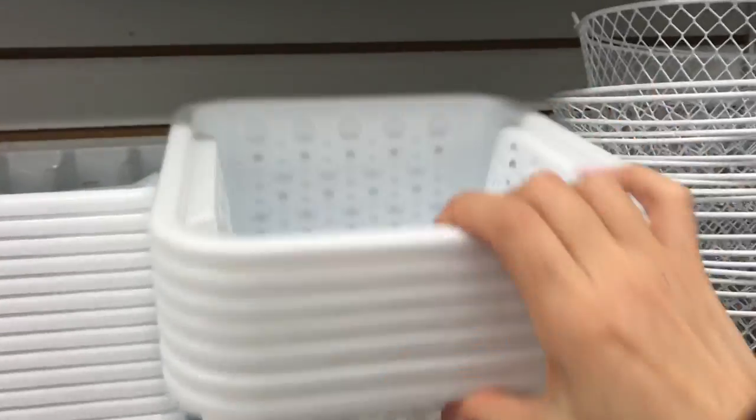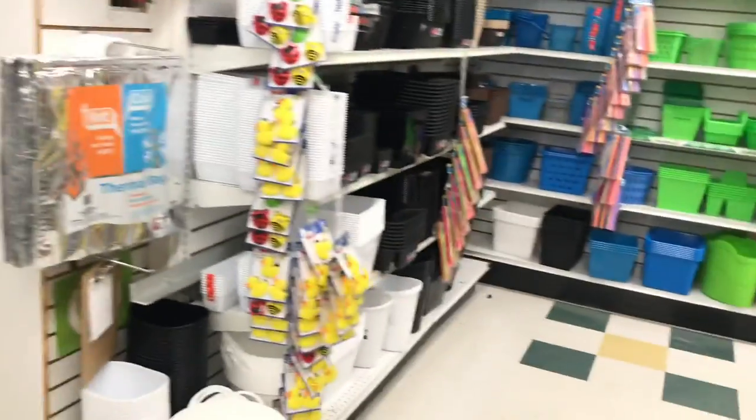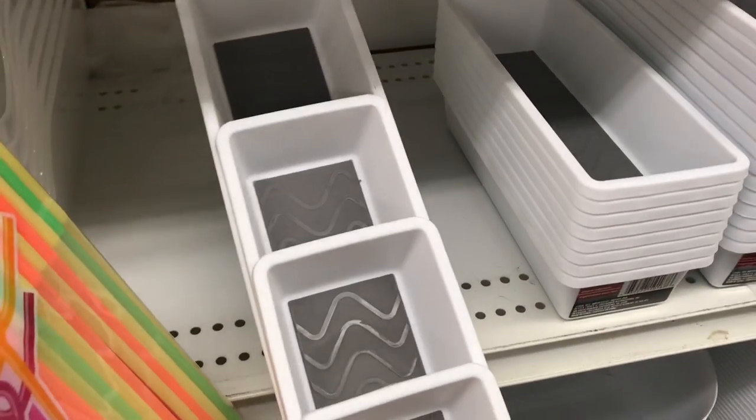I was looking for the baskets, like the red ones at the front. So there's this one here, and then there's a large, large one there. So make sure, depending on what size you need, you keep your eyes peeled for that because there are a couple options. These are wonderful.